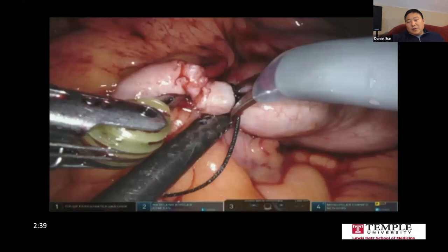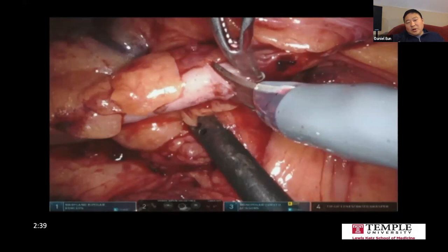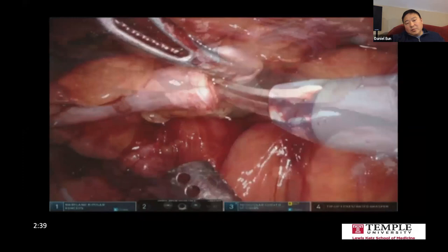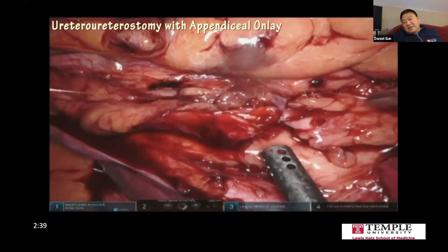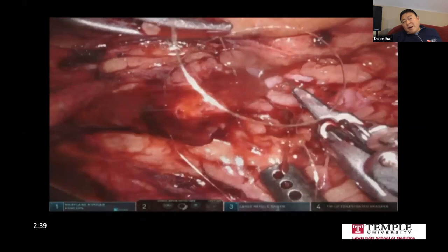Now, this is where the plan keeps going sideways. We were looking for the lumen and we realized that the appendix is completely obliterated through maybe its proximal segment. And so we decided to put the back ends together and do an augmented anastomosis. So what we're doing here is putting the back wall together. And this will allow for a little bit more tension because we're not pulling the whole ureter together.